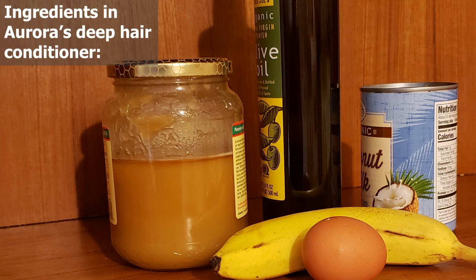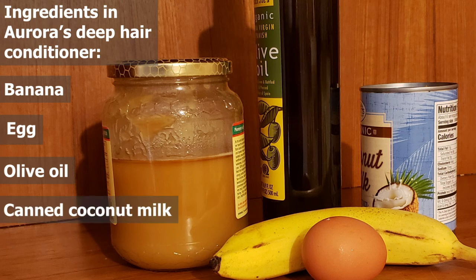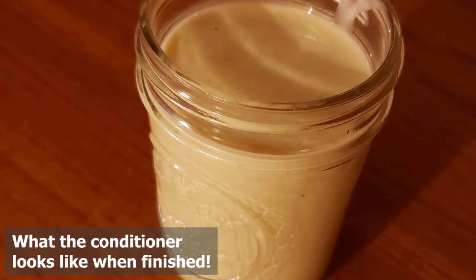This deep conditioner has banana, egg, olive oil, canned coconut milk, and honey in it. I apply it to my clean, damp hair from root to tip, cover my hair with a conditioning cap, shower cap, even a plastic bag will work. I leave it in my hair for an hour before rinsing it out with warm water because warm water won't cook the egg that's in the conditioner.